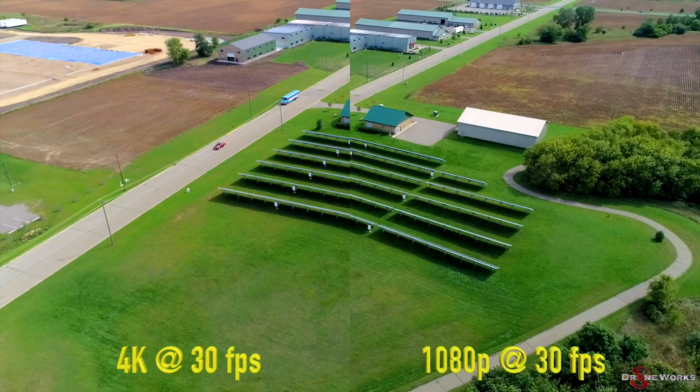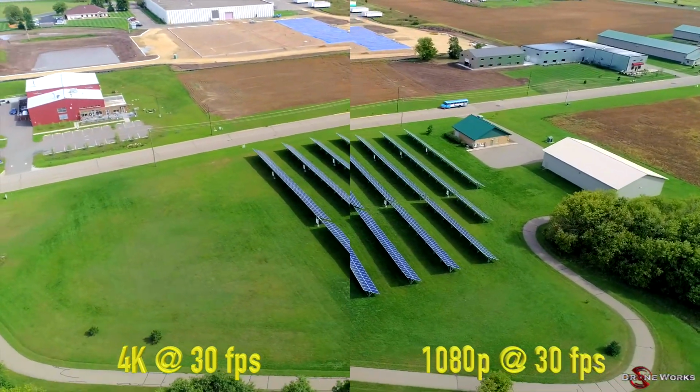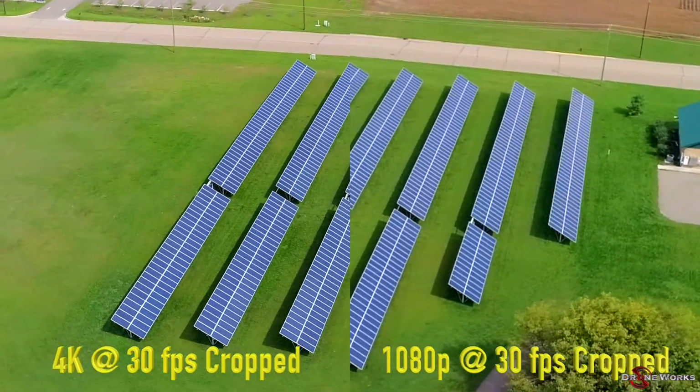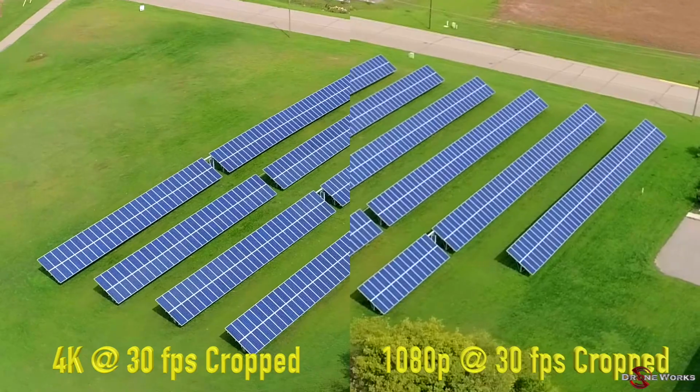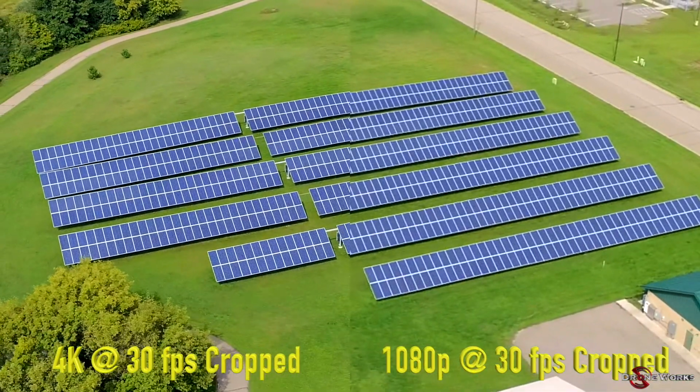This is useful when you can't fly low enough to fill the frame, or there's some detail you want to highlight and provide a closer look. Both the 4K and 1080p have been cropped to show how the 4K footage retains its detail, while the 1080p footage loses detail.